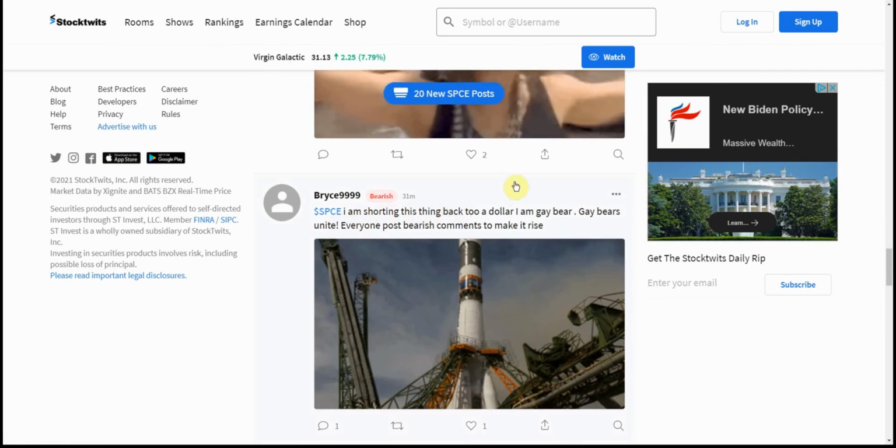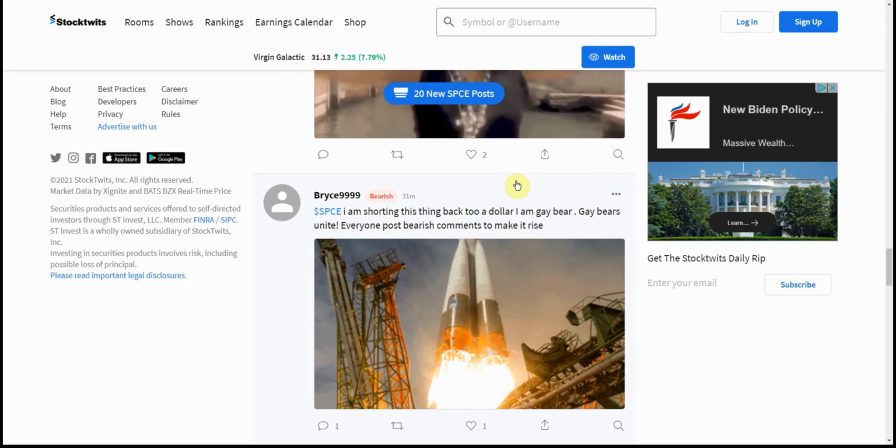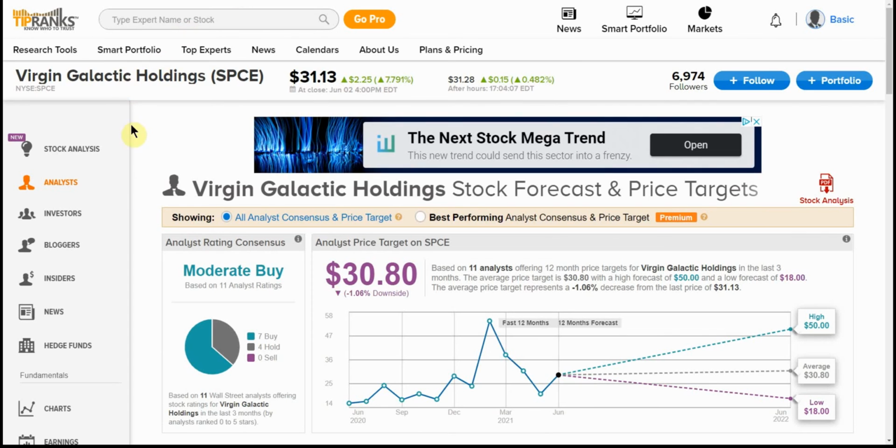I am shorting this thing back to $1, and so over here to TipRanks, currently at 31.13. That's showing a moderate buy with an analyst price target of $30.80, with a 1% downside. And so that's about all I have on Virgin Galactic.